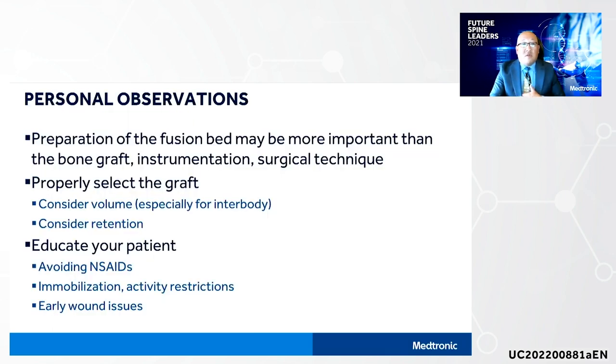My personal observations over 20 years of spinal fusion include the following, and I hope you'll take these home with you after this course. And that is, preparation of the fusion bed is probably more important than your selection of bone graft, your selection of instrumentation, or your surgical technique. But please consider proper selection of your bone graft.